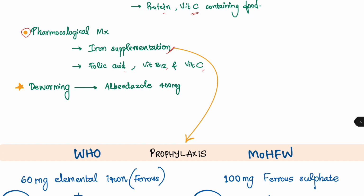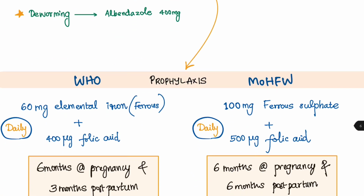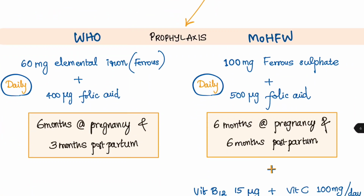It has to be done with at least a single dose of albendazole, not in pregnancy, usually before getting pregnant, or while the patient is planning to get pregnant. So the prophylaxis of the iron, okay, the iron prophylaxis.